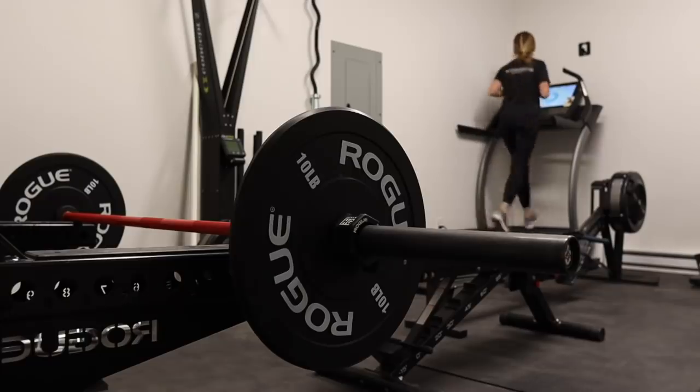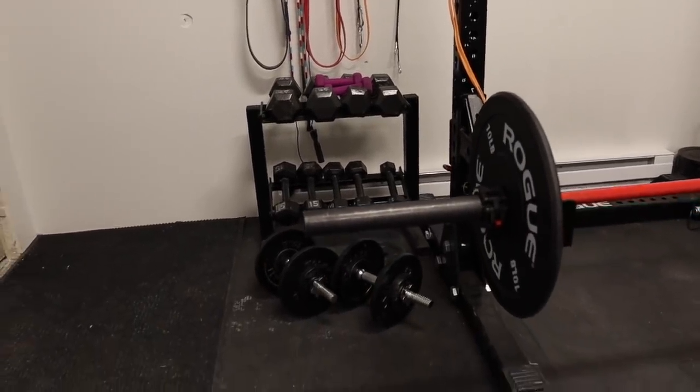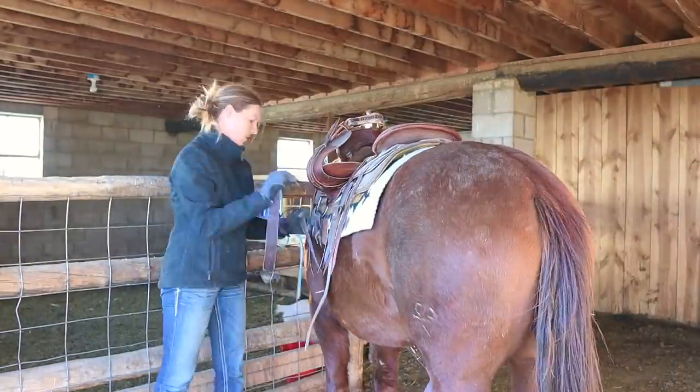Now, after I'm done in the office around 3:30 or so, I try to get a little bit of physical activity in while supper is simmering or cooking or finishing up. So sometimes that means I'll head out to the little gym we built in our shop and get a little run in or lift some weights. Or if it's a nice day, I'll head out to the barn and ride my horse for a little while.